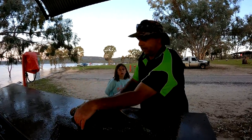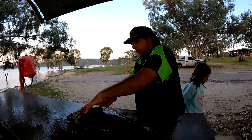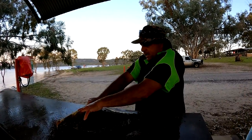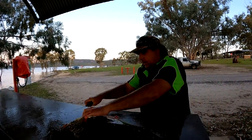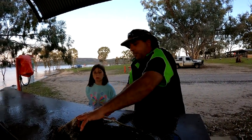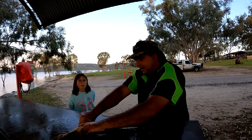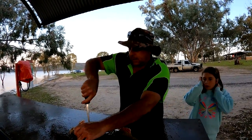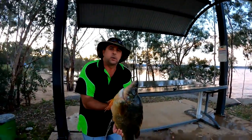I'd prefer just to knock the fillet straight off. This big slimy donkey, I'm not going to be able to bust through that big brisket bone with this little knife. So what I'll do is I'll take the gills out. So we've got our big donkey here.